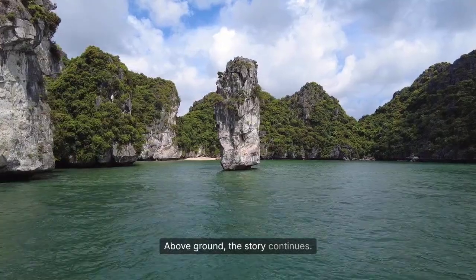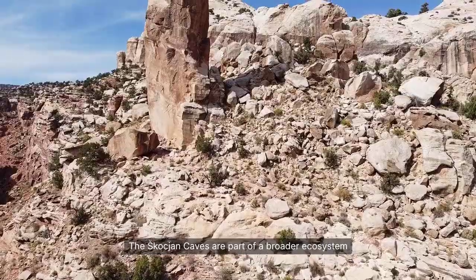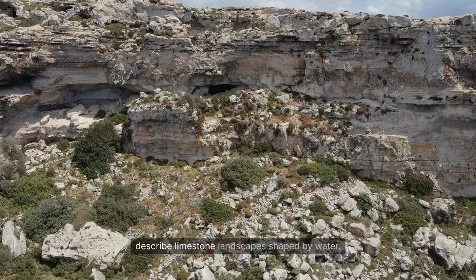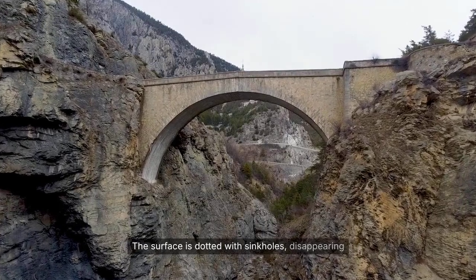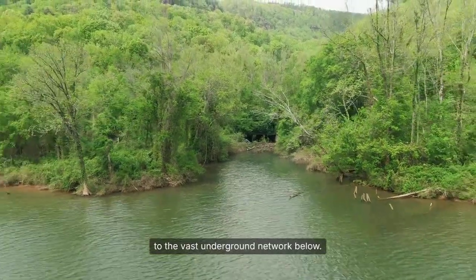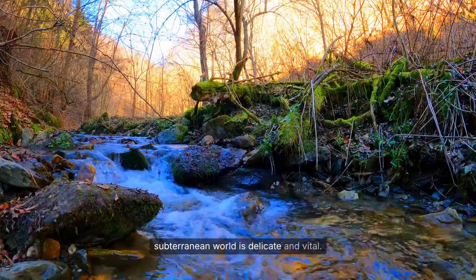Above ground, the story continues. The Škocjan Caves are part of a broader ecosystem known as the Karst region, a word that has entered scientific vocabulary worldwide to describe limestone landscapes shaped by water. The surface is dotted with sinkholes, disappearing streams, and natural bridges, each connected to the vast underground network below. This relationship between surface and subterranean world is delicate and vital.